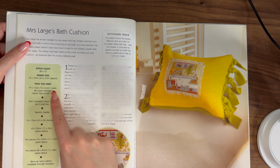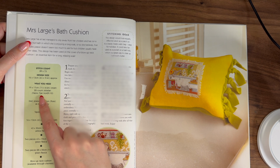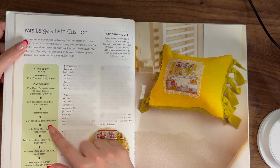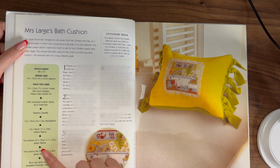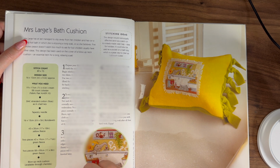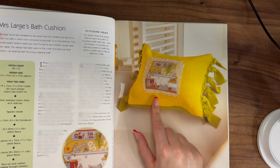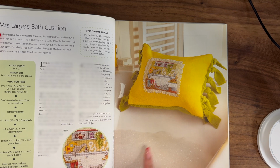This is asking for cream 28 count Jobelan. I don't know what the fabric flare number is. I need to read up on this. DMC thread, some Bondaweb, some yellow fleece, some green fleece, and a neck cushion. A blow up neck cushion. Like the one that you put in the shower? Oh yeah, because it's a bath cushion. Yeah, it's in a bath.